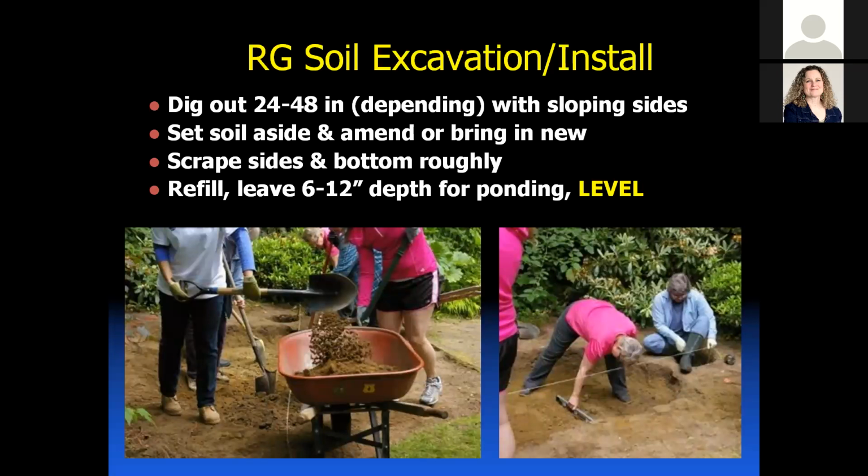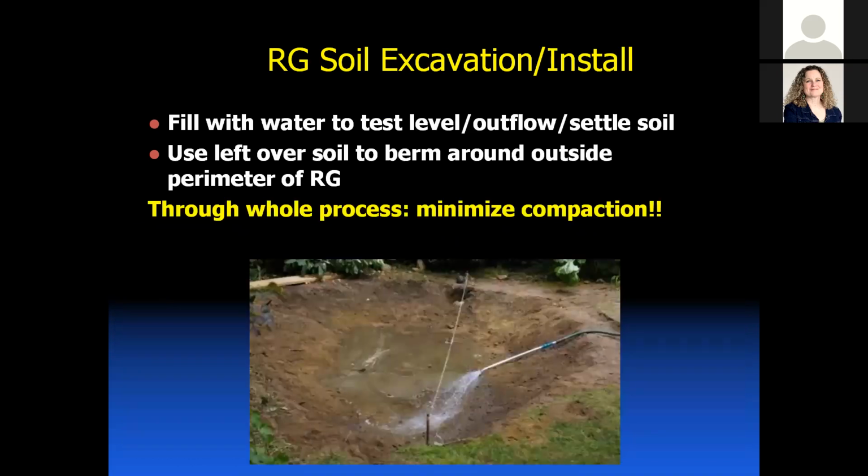Once the rain garden soil mix is in place and gently tamped, filling it with water will help settle the soil. It will also show you if it's soaking in evenly on the bottom, and that helps verify whether it's totally level. It will also demonstrate how your outflow functions. If it's not draining evenly or the outflow is not at the right level, this is the time to adjust that. If the outflow is too low, you won't get the ponding depth you need and it will overflow too quickly. If the outflow is high, the water could flood over the top and or potentially back into the inflow.